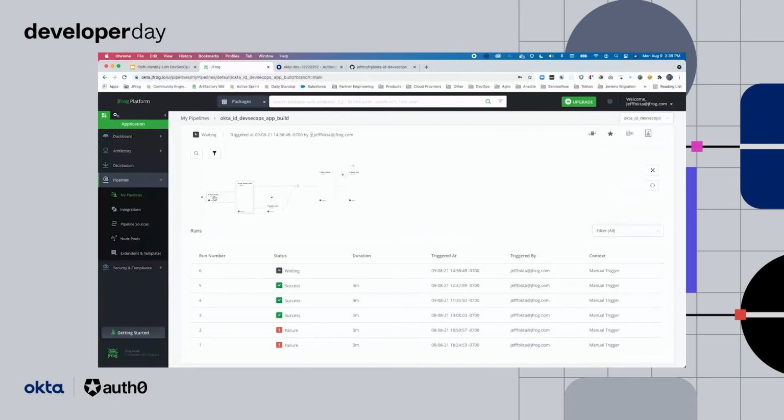The other thing I'll point out is that I executed this manually, but when you have this GitHub integration, anytime you make code changes and do a commit, this JFrog pipeline will automatically pick up that commit. You can also do the same thing with a pull request, pull that code down, and execute the pipeline automatically.